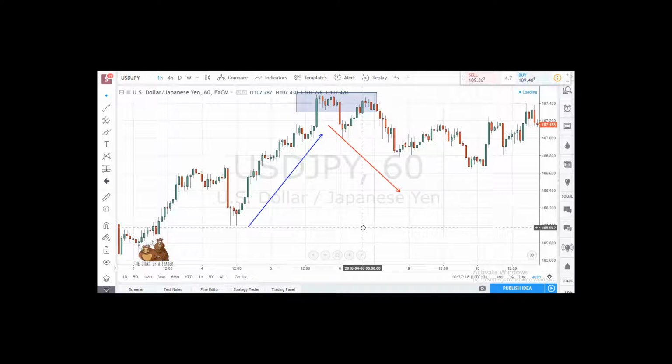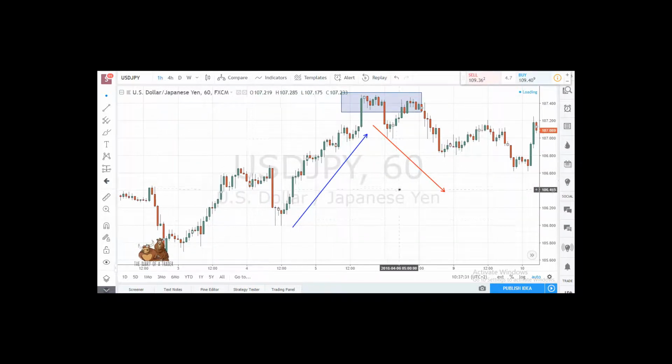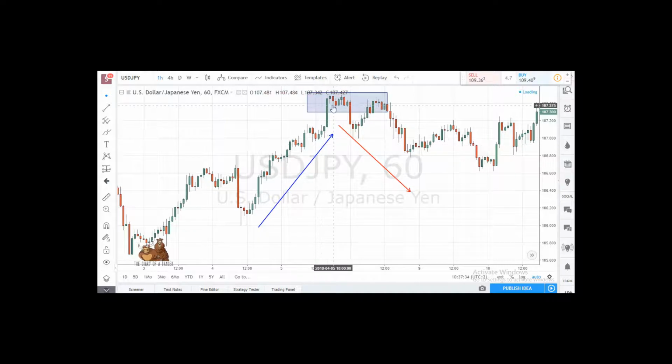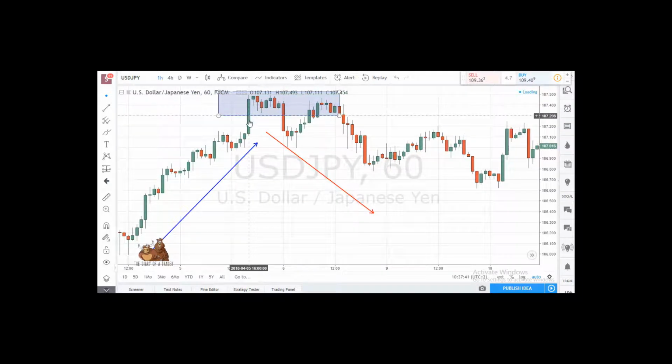So the hanging man is a bearish candlestick pattern, and it usually is formed at the end of an uptrend. So here we have a dollar yen hourly chart. You can see an uptrend here, and then you have a big long, let me zoom in, a big long bullish candle here, and then you have a candle next to this one, the one that I'm pointing to. It's a hanging man candle. You can see, of course, why it's called hanging man.